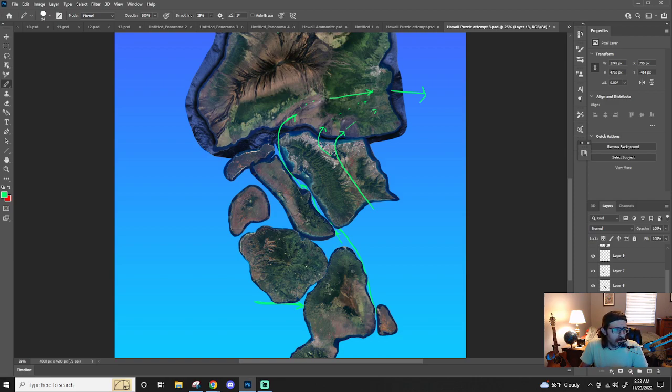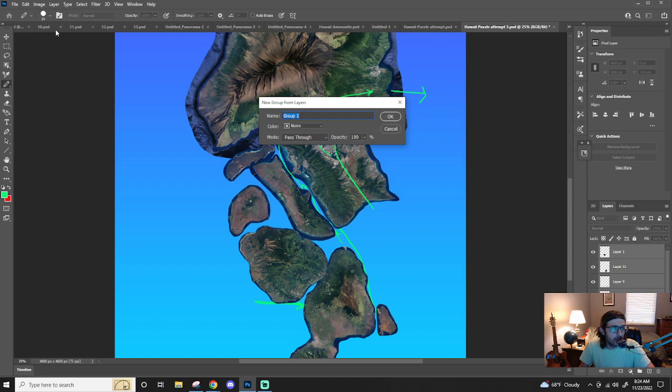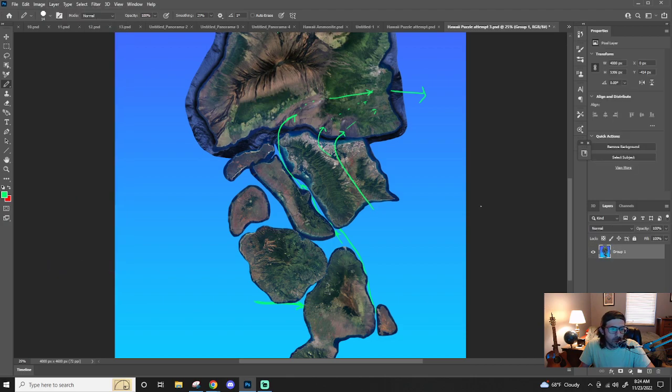This one, also, maybe I need to select all the layers and just merge them as one. Group layers. Layer, merge group. Okay, there we go. Okay, now. Maybe that also. But this, generally, like, back that way.